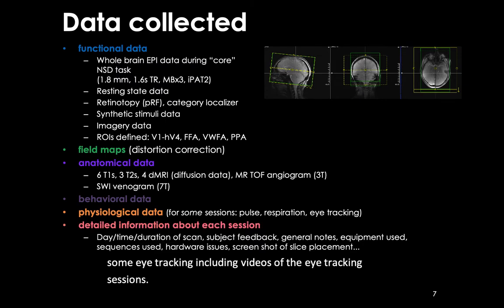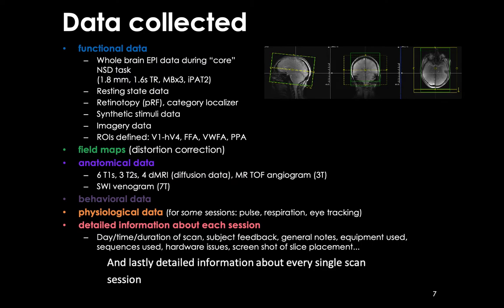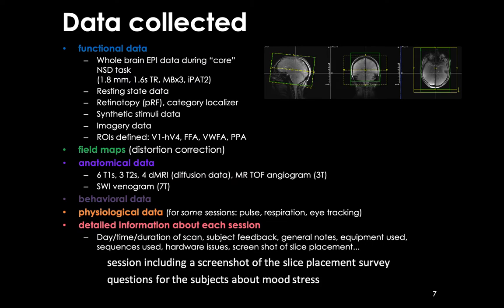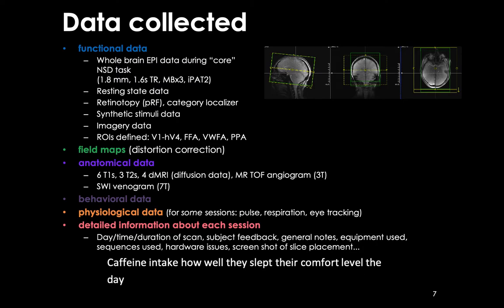And lastly, detailed information about every single scan session, including a screenshot of the slice placement, survey questions for the subjects about mood, stress, hunger, caffeine intake, how well they slept, their comfort level, the day and time of the scan, equipment used, general notes about the session, and so on.